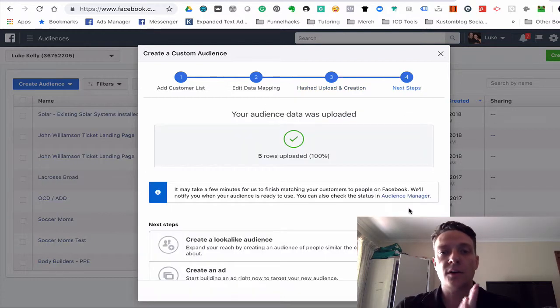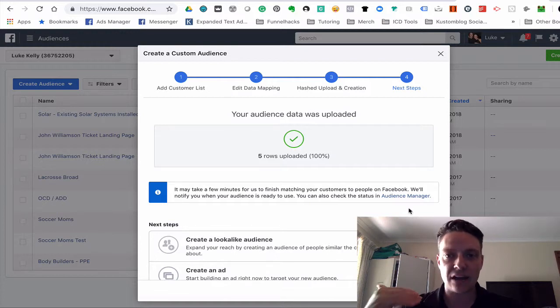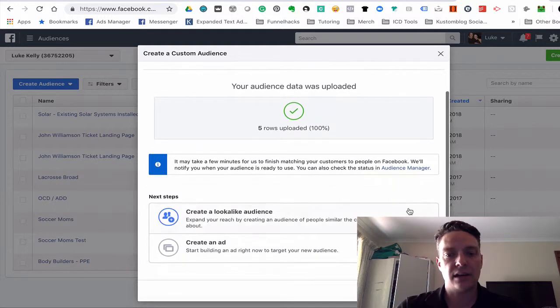Now, you're probably wondering about security, and that's a really good question. Facebook has the best security when it comes to giving it information. Obviously, this information is people's personal emails. It doesn't actually store the email. It hashes the email. If you want more information about that, just go and do a Google search, and it'll tell you exactly how that works.